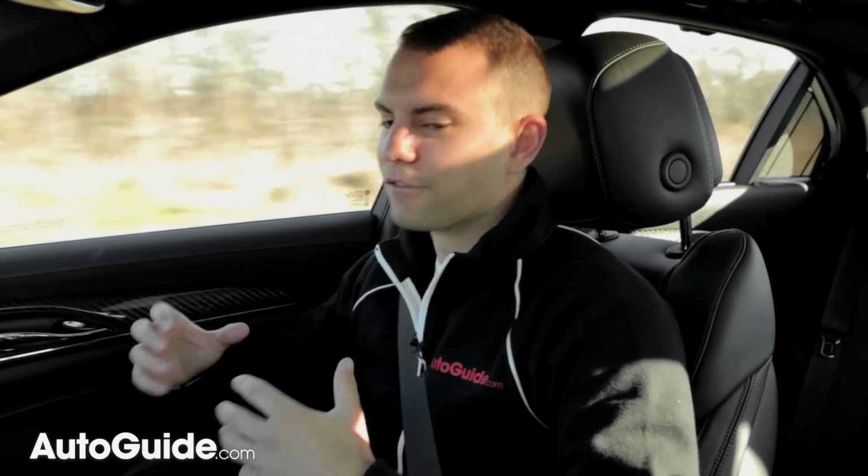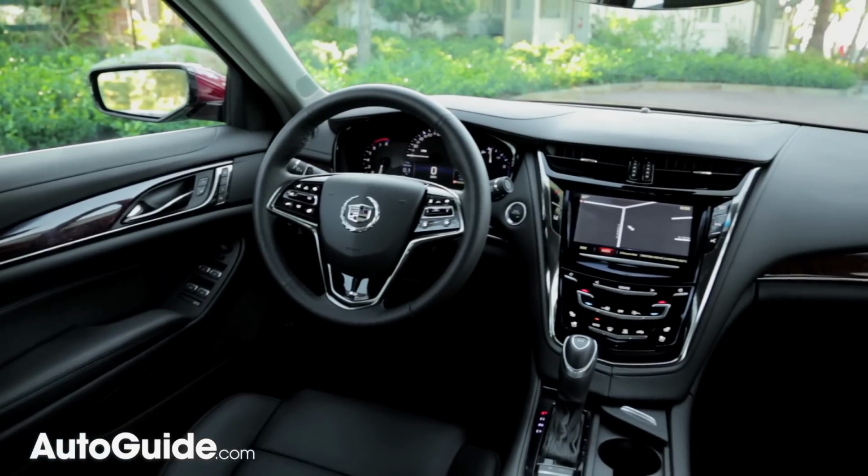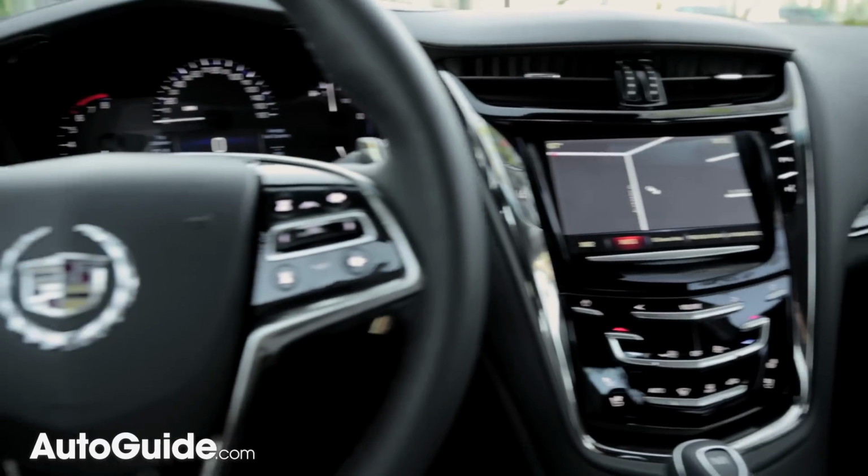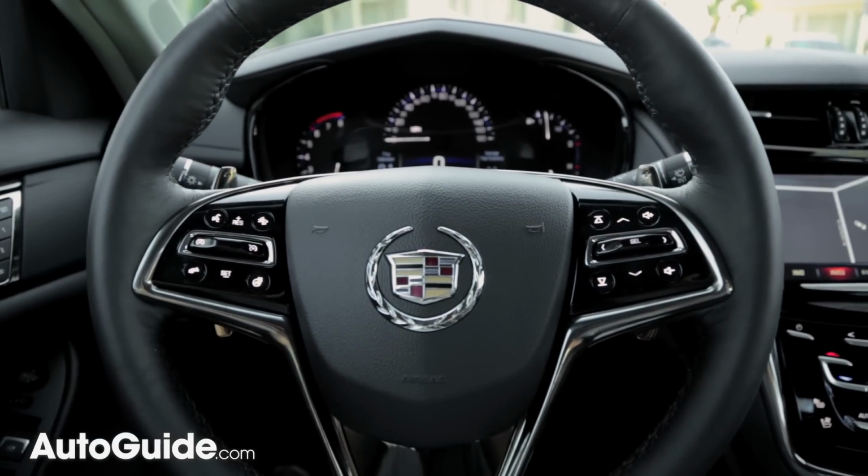But let's talk about one thing that GM just can't ever seem to get right. Interiors. I mean, every time, they're always cheap. There's little things you find that you just can't really get used to. I don't know. I'm actually finding that this car doesn't have those issues.